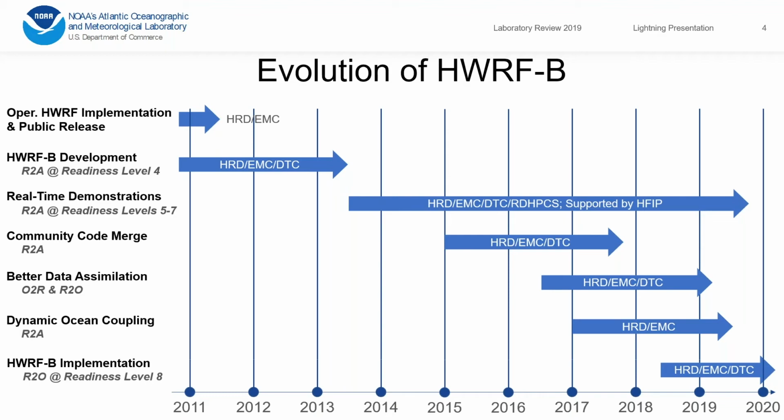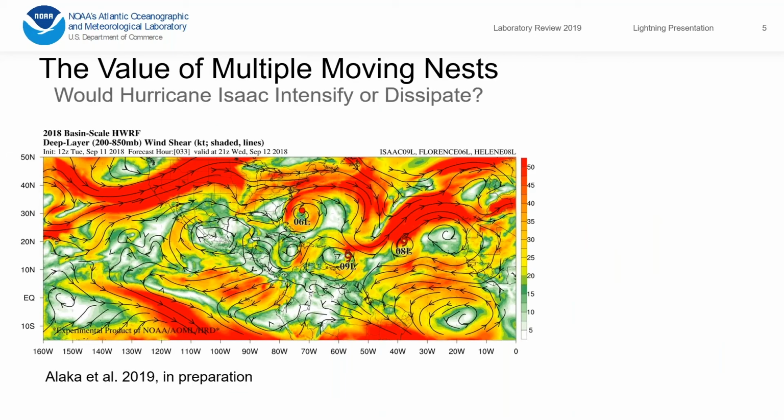These are the types of pathways that we want to follow with our transitions, taking it all the way from the infancy and putting it right at the brink of operations, and then actually helping our partners get it into operations if possible. So I'm going to focus on a few model evaluation questions that are important to us. And I think the most important thing here is we work with our partners at NHC to figure out what are important questions to ask. Where were the forecast failures? And then we dig into it.